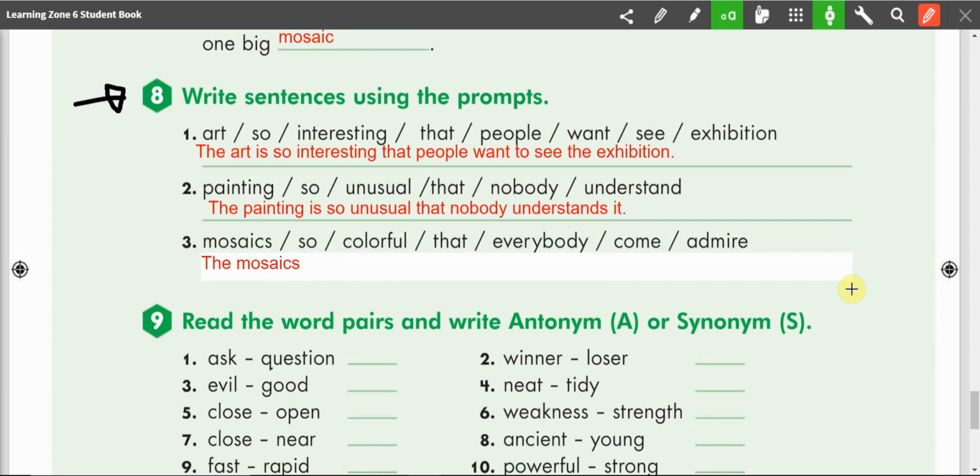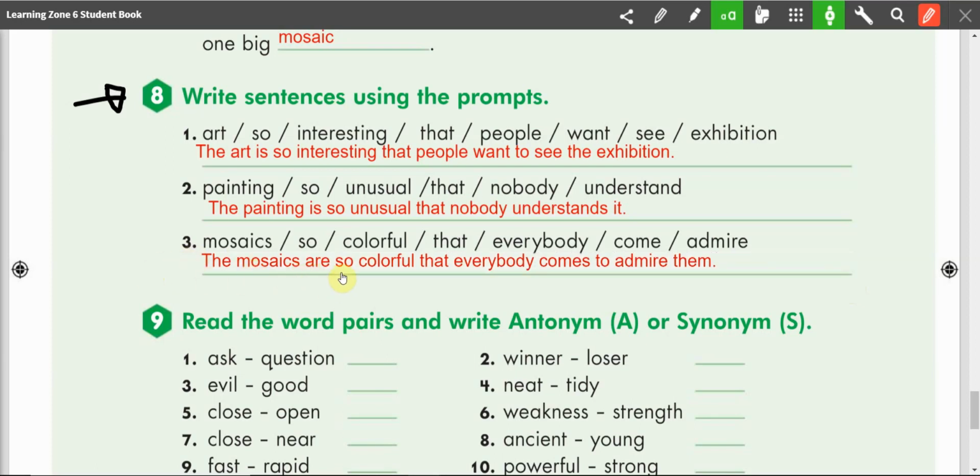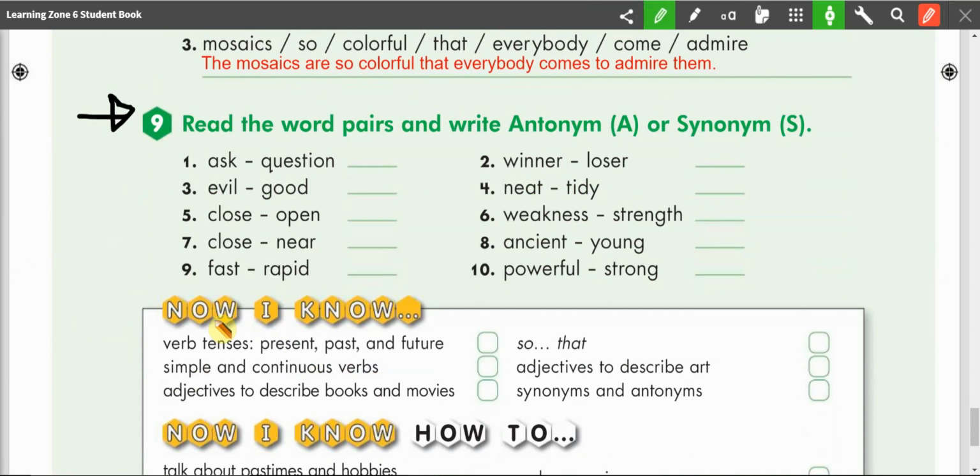All right, mosaics is plural, so we need to use are. The mosaics are so colorful that everybody comes to admire them. So we use them because mosaics is plural. We use it when you're talking about one thing. So practice reading these on your own. And right now we will go to exercise 9. This is the last exercise.